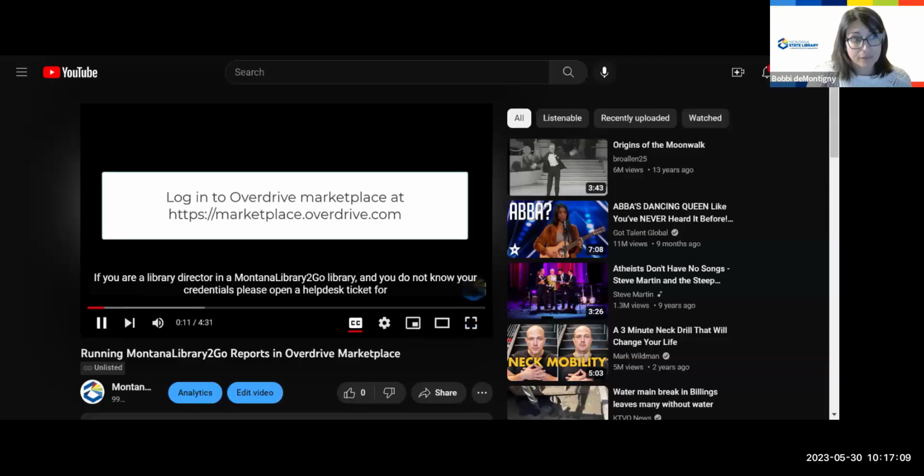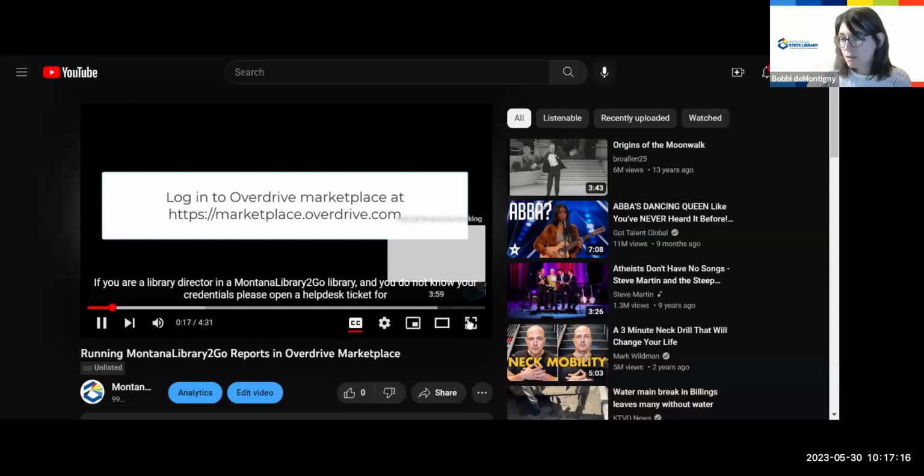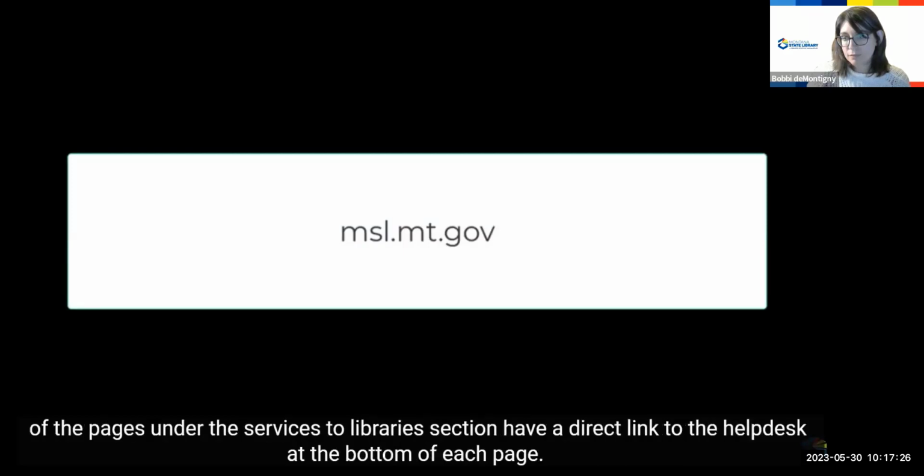If you are a library director in a Montana Library to Go library and you do not know your credentials, please open a help desk ticket for assistance. If you don't know where to go to open a help desk ticket, you can visit msl.mt.gov. Most of the pages under the Services to Libraries section have a direct link to the help desk at the bottom of each page.